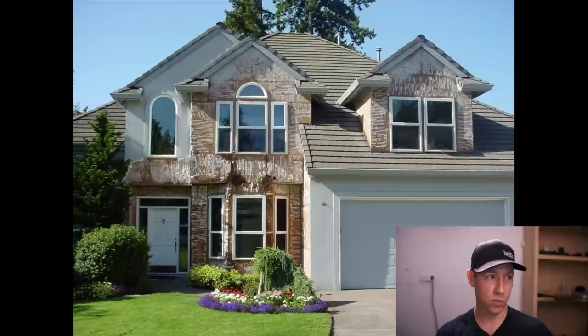So this house is one of the first houses that I put EIFS on, E-I-F-S, exterior insulated finishing system. If you're an old builder, you know what I'm talking about. If you're a young builder, you probably never heard of this. This picture was taken in 2001. This was really a pivotal time in America and a pivotal time in my career because this is when I first learned about building science.